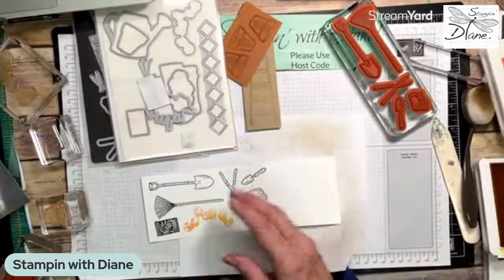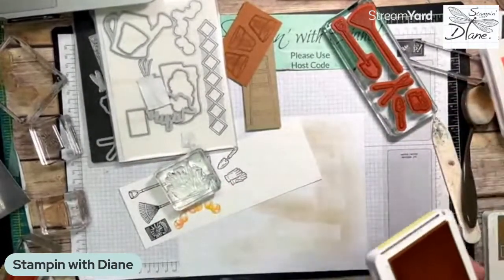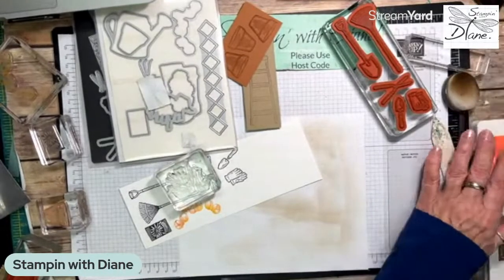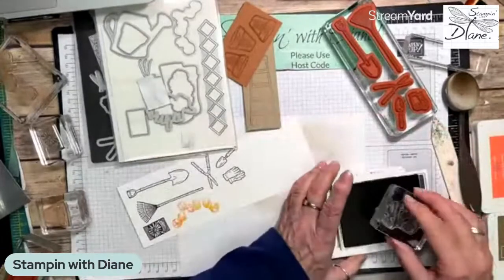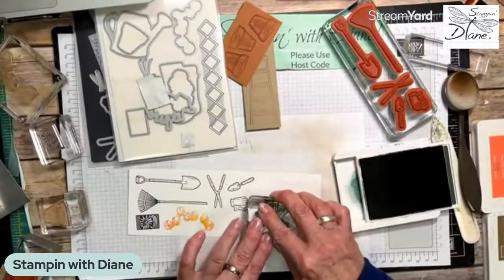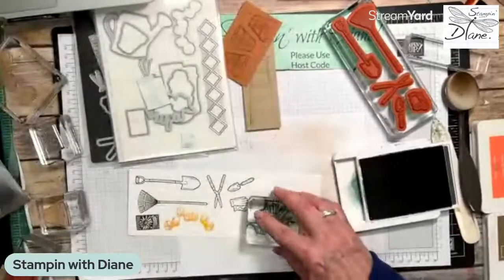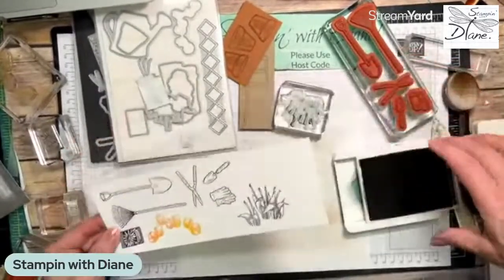And we are going to stamp those, let me just close these up or else I'm going to have them all over my hands, with Evening Evergreen. We're going to have Evening Evergreen on these stems. Maybe that's a little dark, I'm not sure, but that's how we're going to do it. Just like so. And also these stamps are distinctive stamps, so they're really kind of neat the way that works. So that's our stamping.